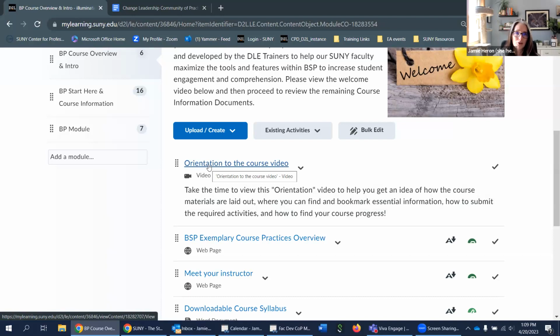But we also know that in practice, that's not necessarily what occurs. And so if we can encourage faculty to include this orientation video that they can create right here within Brightspace, it helps the student to get a feel for where things are located within the course. And again, that's a lovely tool that Brightspace provides to us here.